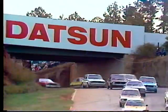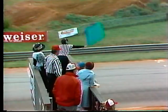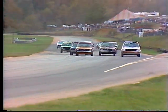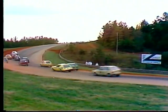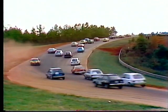These cars still have the mufflers, the headlights, the taillights, the bumpers, everything just off the showroom floor with safety modifications only as they come down to take the green flag. And any other cheating modifications you can make without being spotted, of course. Coming to turn number 1, it is a 5-car wide chase to the first turn. Looking for the lead is Fred Fiala. An outside car, Darrell Cook gets it, as the field all tries to square off through that first turn safely.